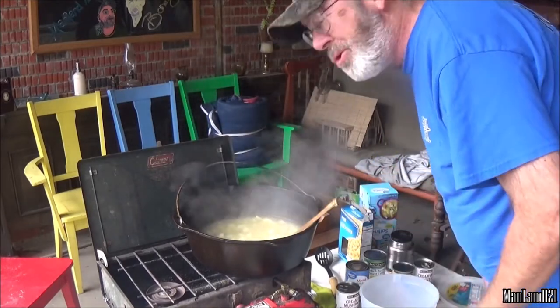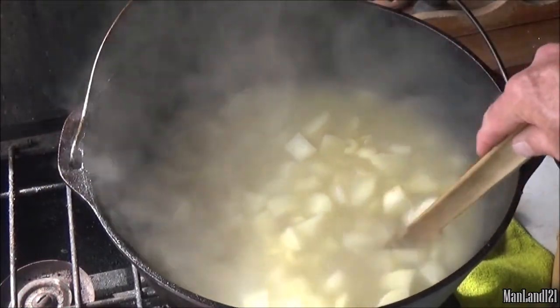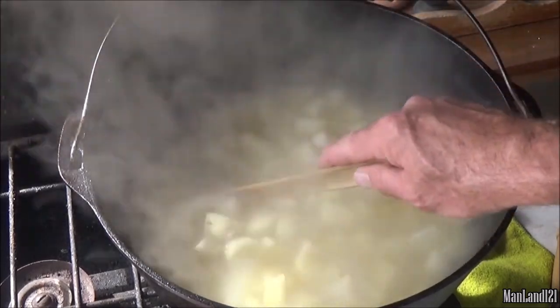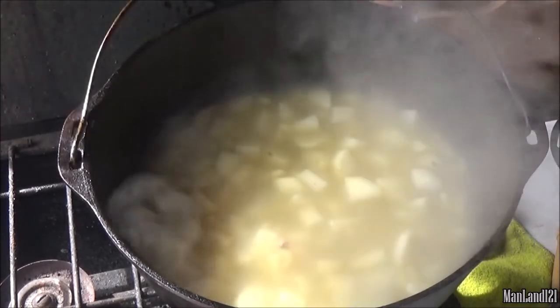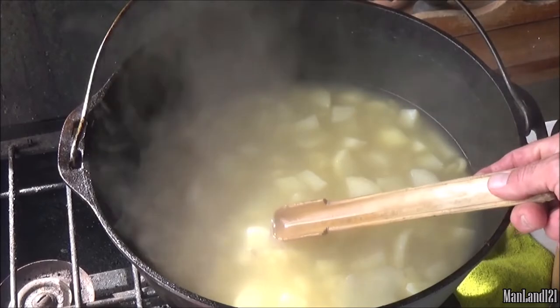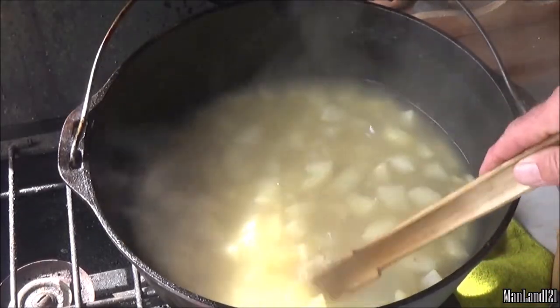Let me bring the camera up so you can see. Yes, sir. Man alive, talking about jambalaya. But this ain't jambalaya, baby. This is going to be some wabbit stew. And with all that starch in there, it's going to be a thick wabbit stew. Yeah, look at them rabbit num-nums in there, man. Check them out. Some of that rabbit meat still floating around in there.